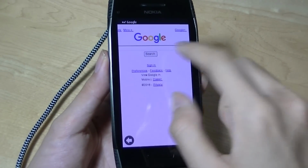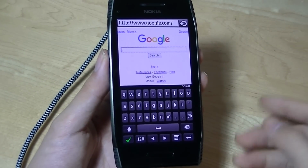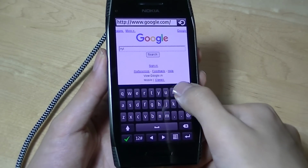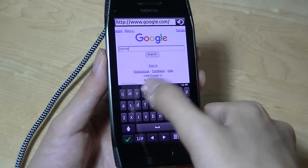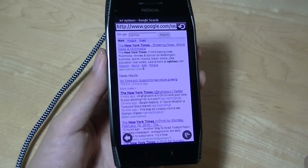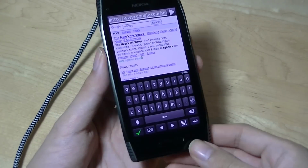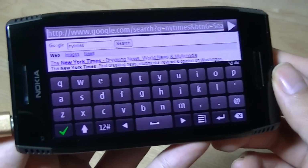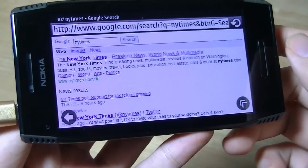So let's do a quick look at the web browser. This is actually the default one that's built in. Let's try something like the New York Times. The first thing I'm noticing is that the keyboard is tiny by 2018 standards. It's just because the screen is a little bit small. Luckily, if you wanted to, you can also use the accelerometer and you have a much more comfortable experience here in the horizontal view. The keys are much easier to press.